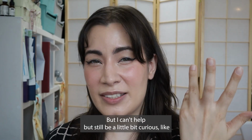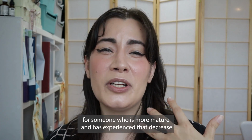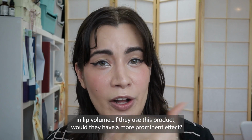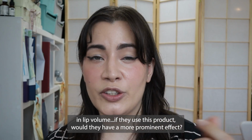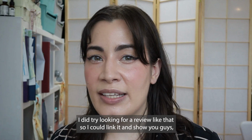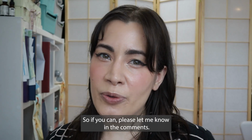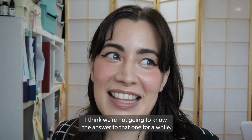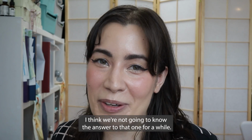But I can't help but still be a little bit curious, for someone who is more mature and has experienced that decrease in lip volume, if they use this product, would they have a more prominent effect? I did try looking for a review like that so I could link it and show you guys, but I couldn't find one, so if you can, please let me know in the comments. But yeah, unless I try to convince my parents to use this product, I think we're not gonna know the answer to that one for a while.